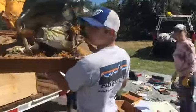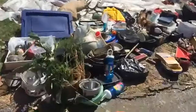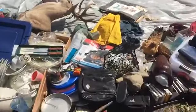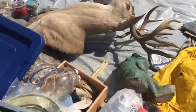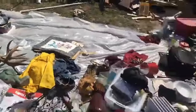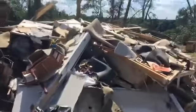And this is just one of the many items that's been pulled out of the debris here. A lot of these items have just been pulled out of all of the crushed home. Everything from clothing to kitchen items. Look there. A taxidermied deer mount. Look at the buck there. So clothes, furniture, and lots of debris here.